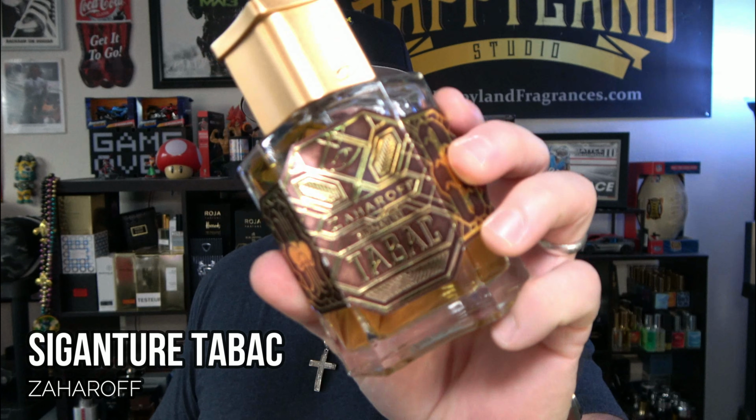Last but most certainly not least is the newest niche fragrance to my collection. I've loved it so much. I was blessed to be part of the testing phase of this. I've worn it 3 days straight, which is such a rarity for me. I'm talking about Zaharoff Signature Tabac.